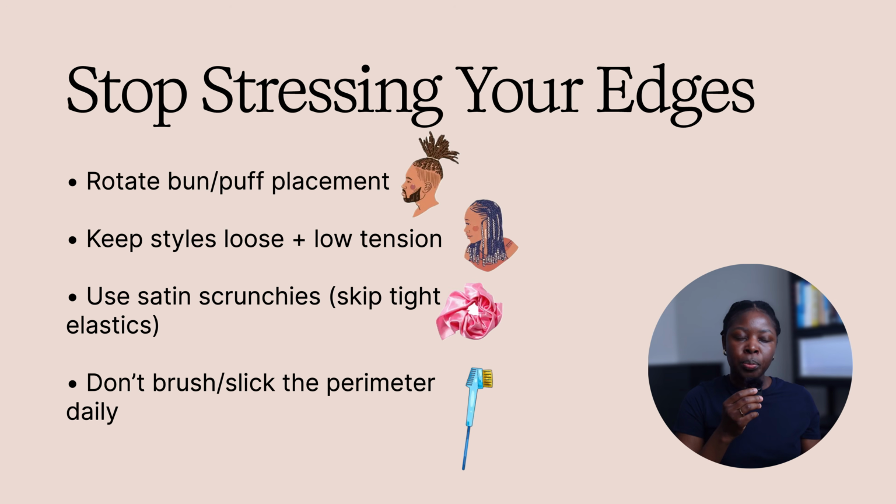Rotate placement of these buns, loosen tension, use satin scrunches, avoid tight elastic bands, and stop brushing the perimeter of your hair so aggressively every day. Fine edges do not recover well from daily slicking and brushing and doing and laying.